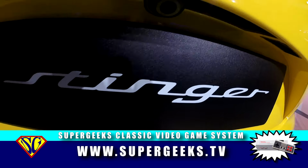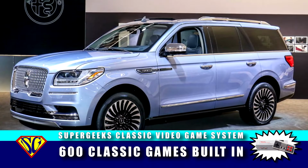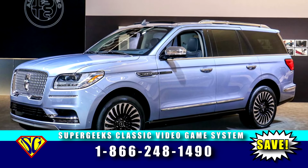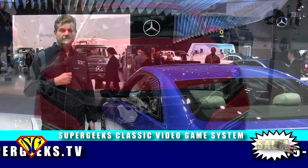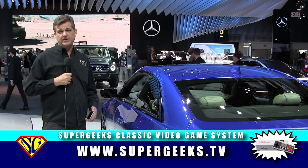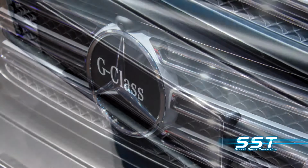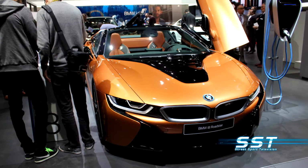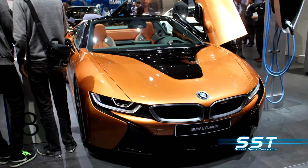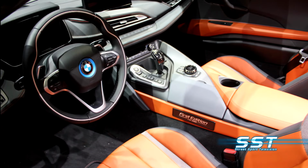This is also a chance for the public to see the newest vehicles that will be available for sale. The Lincoln Navigator was named North American Truck of the Year. The Honda Accord was named North American Car of the Year. The all-new Accord is an incredibly important vehicle for Honda because, like the Civic, it's one of their bread and butter vehicles. Mercedes-Benz is using Detroit for the world premiere of its all-new G-Wagon. BMW has the i8 Roadster on display to show how far electric car technology has come and to show how exciting a hybrid sports car can be.